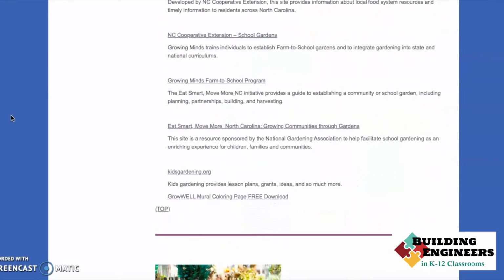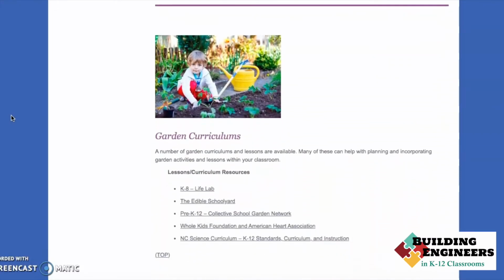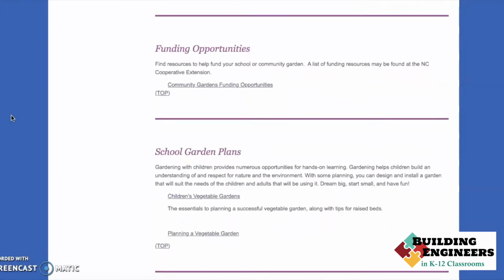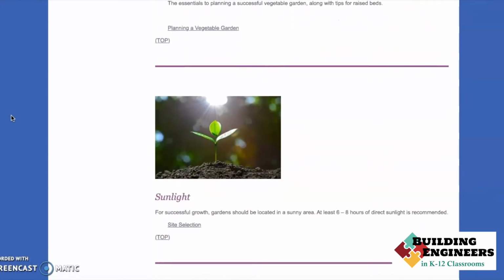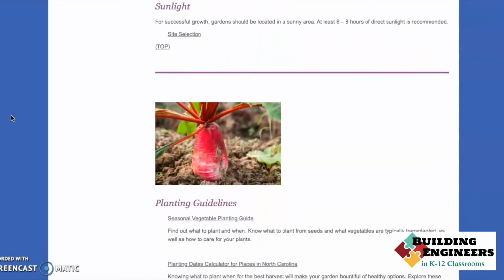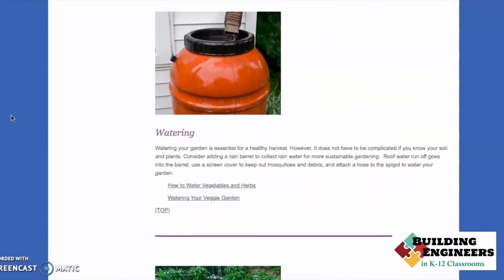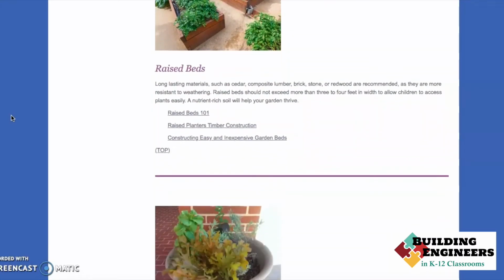There are many, many links to all sorts of wonderful resources, including information about what kinds of plants, funding sources, plans to build a school garden. There's also information about the kinds of plants, information about pollinators. It's just basically a how-to guide, a step-by-step guide to starting a school garden.